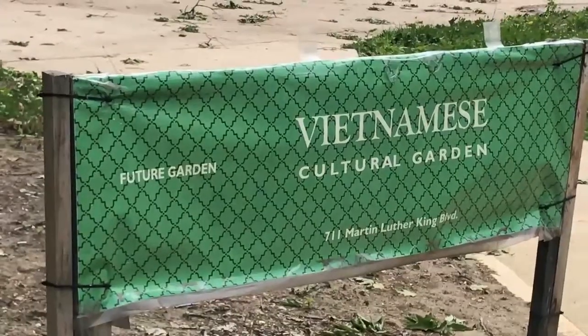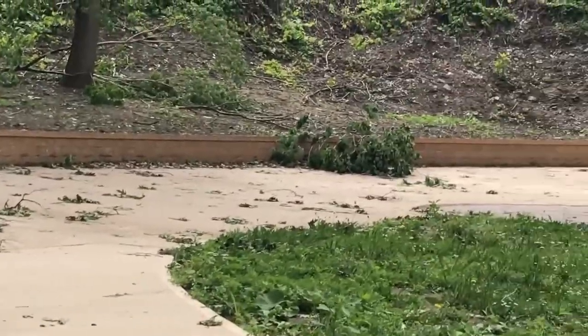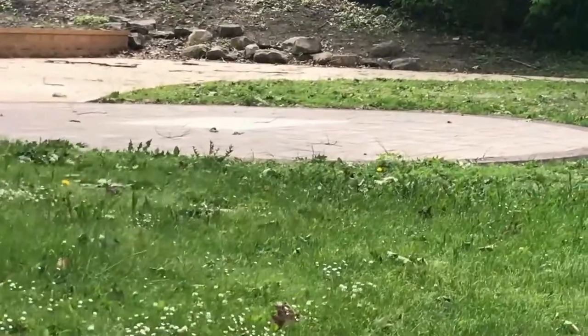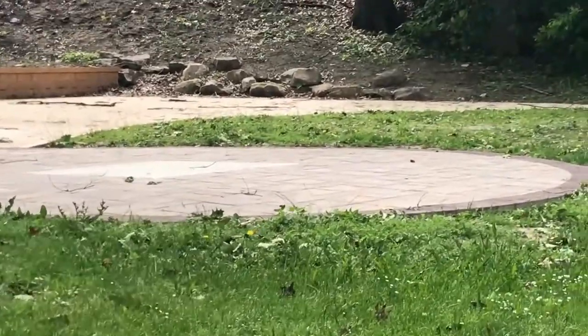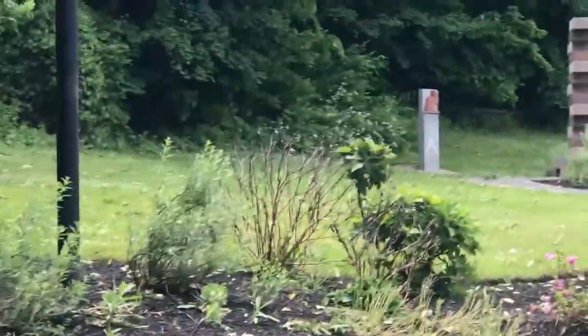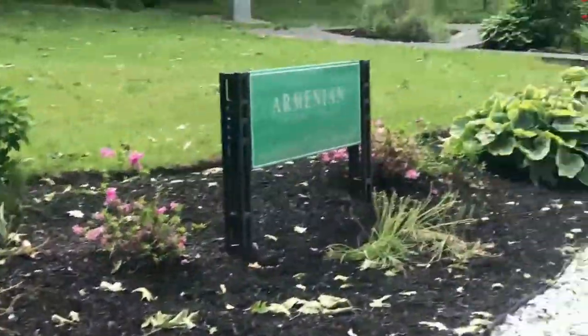It says it's a future garden of the Vietnamese Culture Garden, and right now they're just clearing the space for whatever they're going to create here for the Vietnamese garden. So this one's real pretty. A lot of them fly the flag of their country. This one is the Armenian Culture Garden, and this one is real pretty.